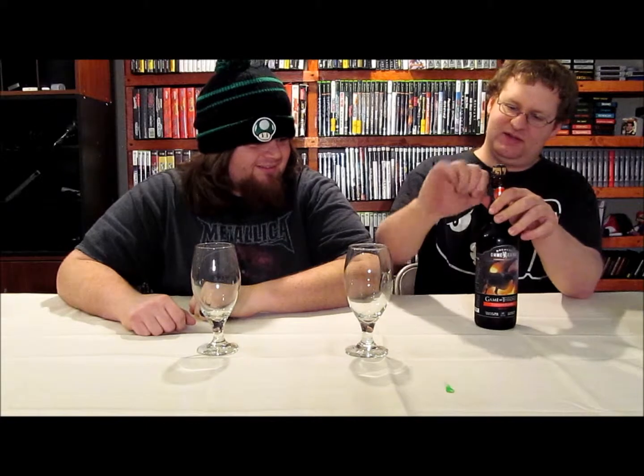Radar, would you do the honors of opening it? I would love to. It's a pretty sexy bottle, I'm not going to lie. I love these beers that come with the cork at the top.